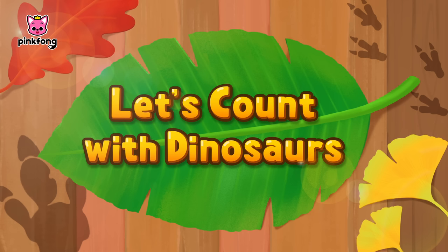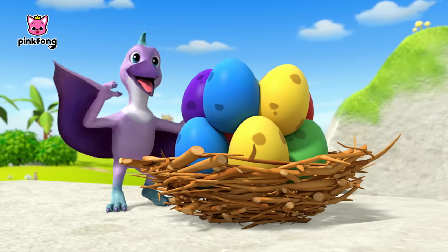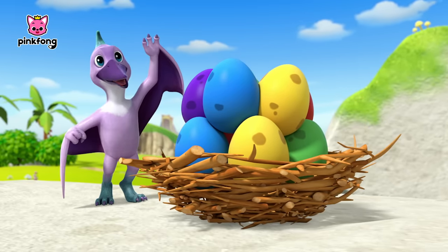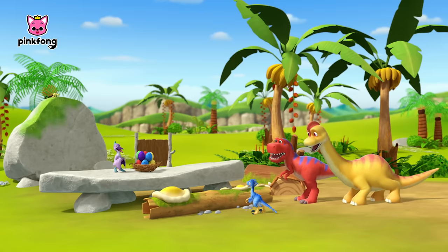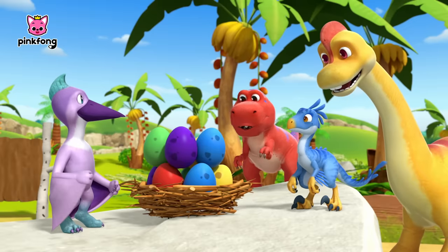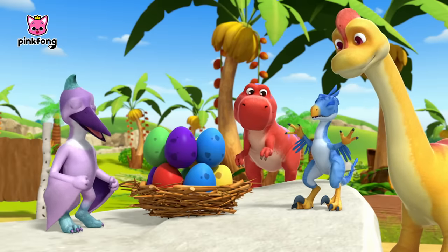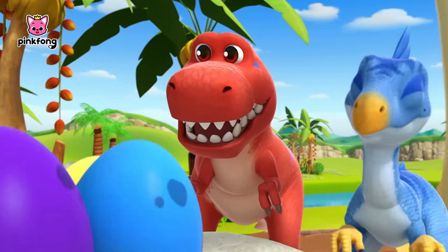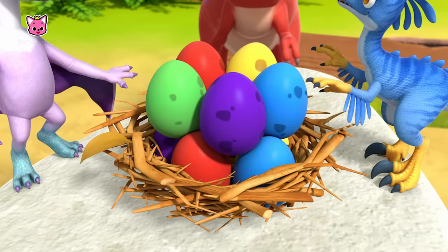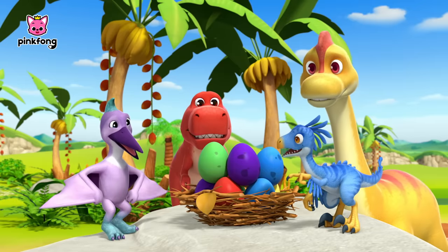Let's count with dinosaurs. Everyone, come look at this. Mr. Trevor's surprise eggs. Huh? Surprise eggs? Yeah. There are fun toys hidden inside the eggs. It looks like there will be fun playtime today. There are so many eggs. How many are there? Let's see.